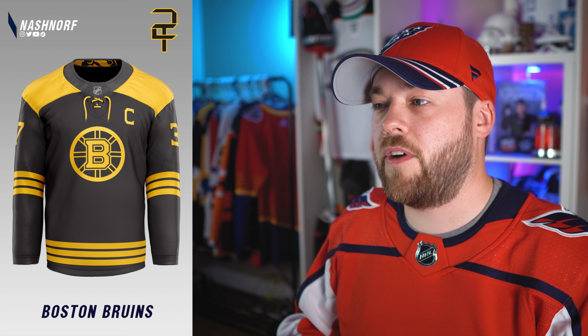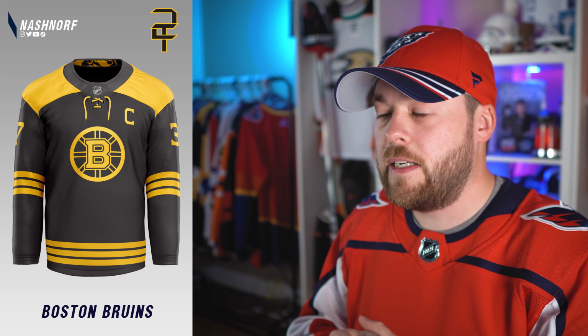Next is Boston. Ooh, yeah, I'm not a big fan of this one. I don't know if it's the shoulders or if it's a really desaturated black instead of the deep black that they use right now. I think it might be the shoulders that I'm not a huge fan of, which is odd because I really like the New Jersey Devils' squared-off shoulders like that. But yeah, just not digging this one.